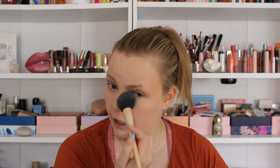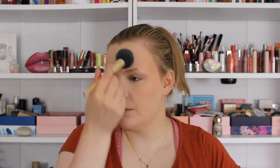Okay, thoughts on the powder. Not my favourite. It looks very, very matte. Like, it looks borderline dry, which isn't my favourite. It does look nice from afar, my skin does look really nice and matte and not dry. But when I look in the mirror, I feel like it's just not looking its best.